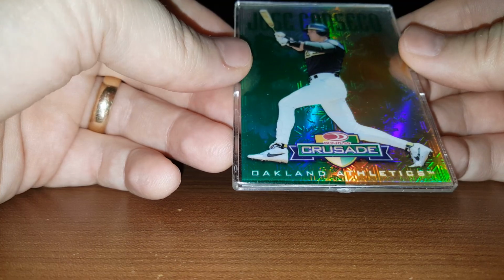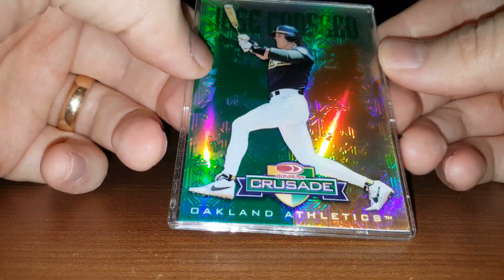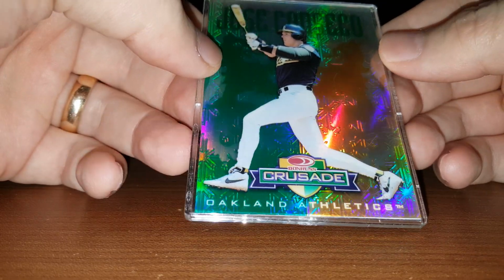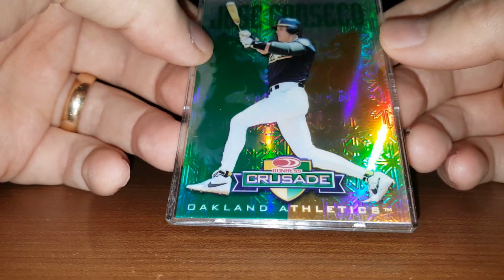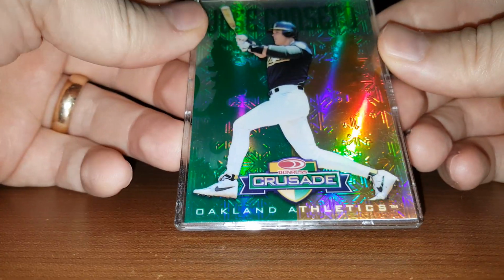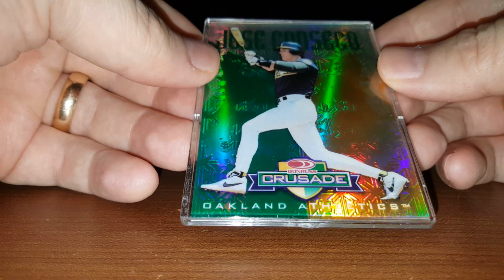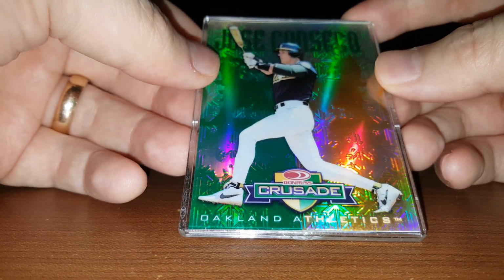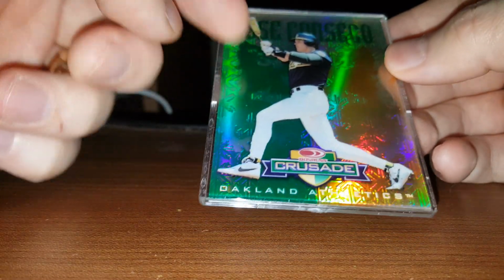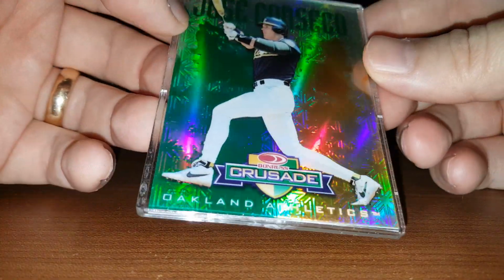This card, when you put this up against a regular one, is going to go for significantly more money because it is documented as a rarity. And it's beautiful, in my opinion. I like this a lot better than the red. Number one, because this is going to be a lot rarer than the actual red, because it's out of 25. And number two, it's just more beautiful. It's got the green, it's got the gold, and it matches the A's perfectly.